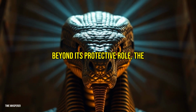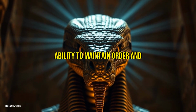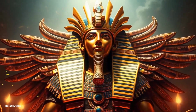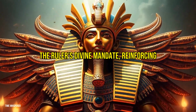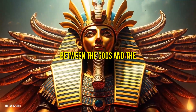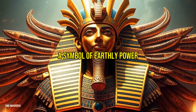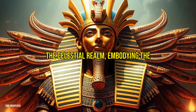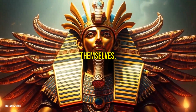Beyond its protective role, the uraeus also represented the pharaoh's ability to maintain order and balance, a concept central to ancient Egyptian belief. Its presence on royal regalia was a visual declaration of the ruler's divine mandate, reinforcing their status as a mediator between the gods and the people. The uraeus was not just a symbol of earthly power, but also a connection to the celestial realm, embodying the idea that the pharaoh's authority was sanctioned by the gods themselves.